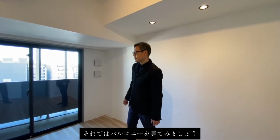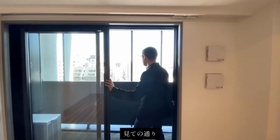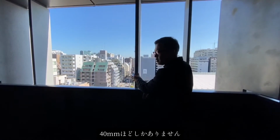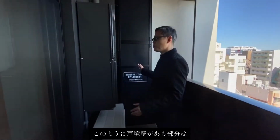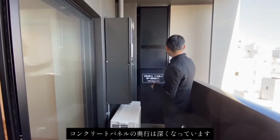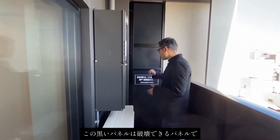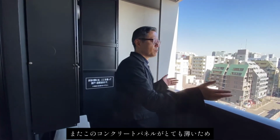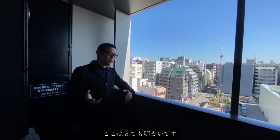So now let's see the balcony. As you can see, these concrete panels are very, very thin, which is about 40 mil. And where you have those partitions between each unit, we have a deeper concrete panel. And this black panel is a breakable panel. You can break them in case of fire and reach the escape ladder. And actually, because the concrete panels are so thin, you can really still feel the openness inside the balcony. It's very, very bright here.